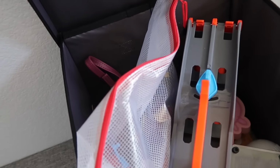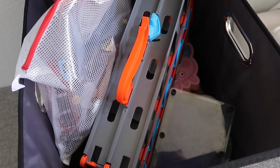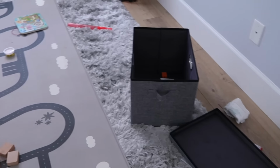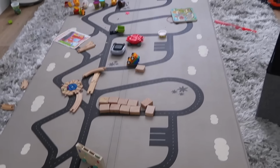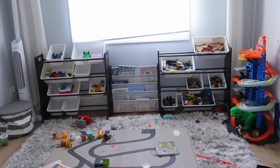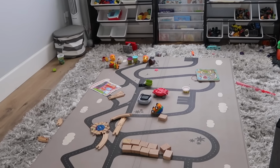And I just tried to have a good mix of toys in each of the bins, and some of them even have art supplies too. So here is today's bin in here, and you can see they're actually playing with the toys. When there's too many toys all available at once, they don't play with them. That's what we found was happening. So this has been amazing.